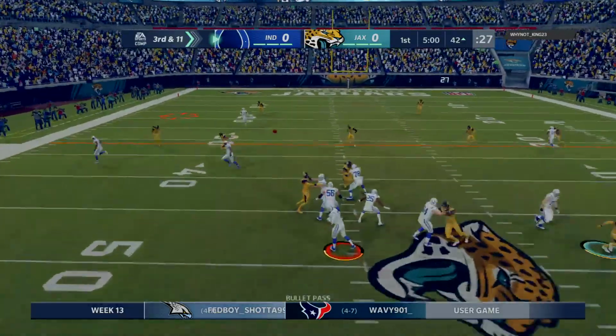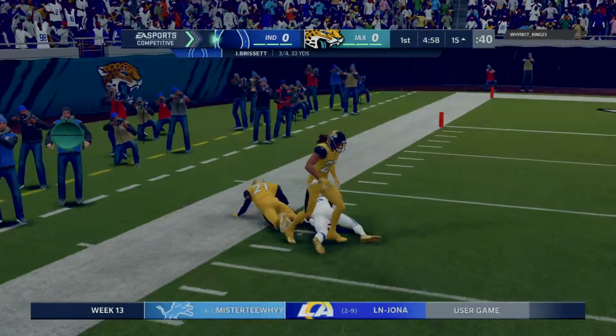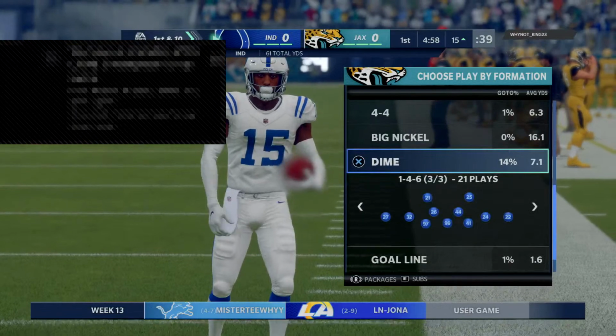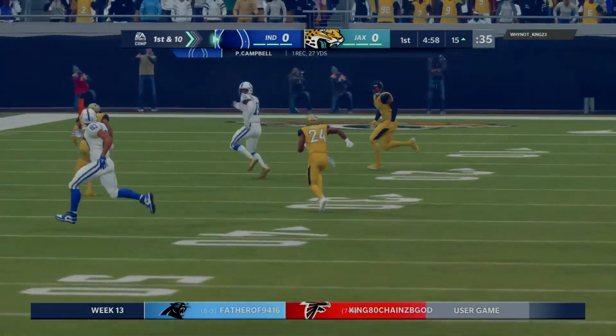On play action, Brissett. That's Campbell. And he's going to be out down inside the 20 at the 15. 27 yards there on a very nice 3rd down conversion.